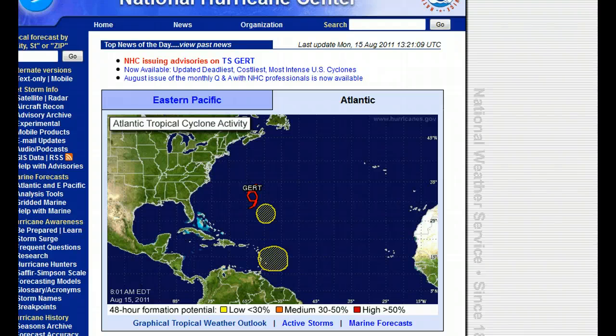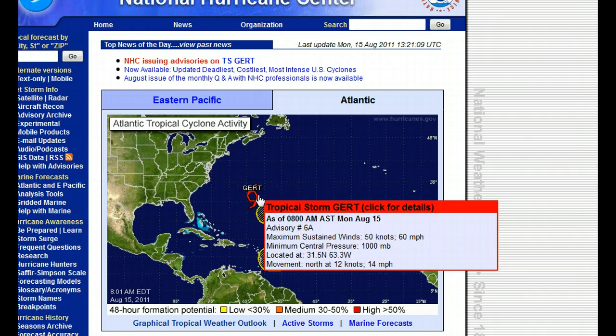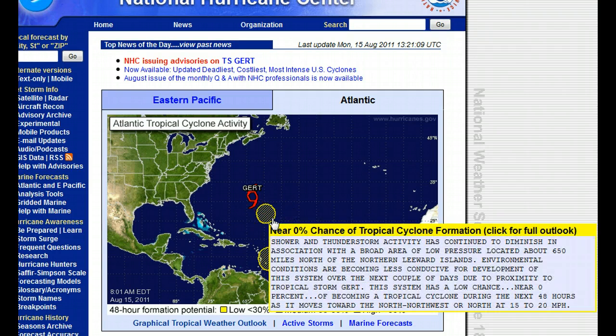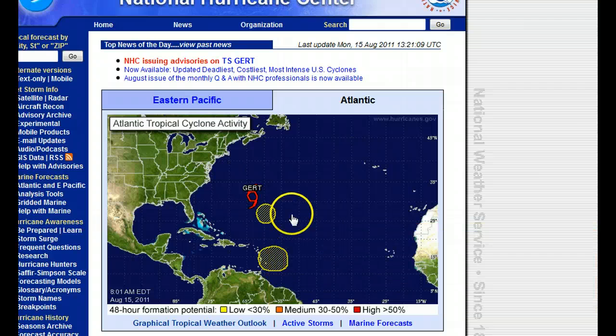Well, we have our seventh named storm of the season developed over the weekend. It's Tropical Storm Gert. I will close in on Gert in a moment here and give you some details on Gert. We have what once was, I guess it still is, Invest 92L, that has been absorbed into Gert. No longer a chance of developing there. That was just to the southeast of Gert.